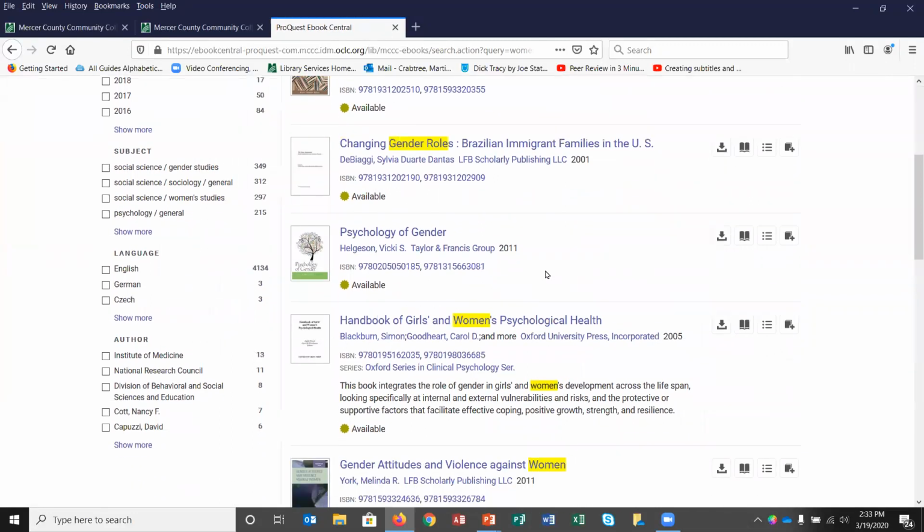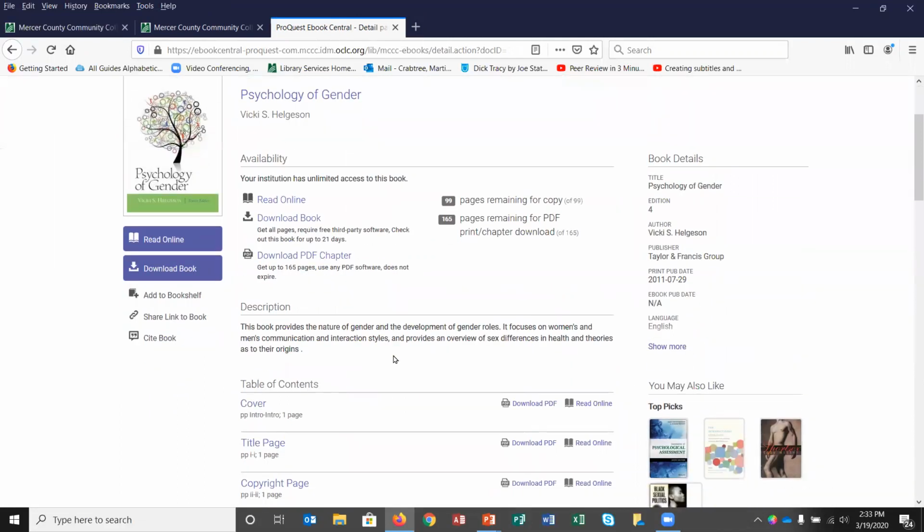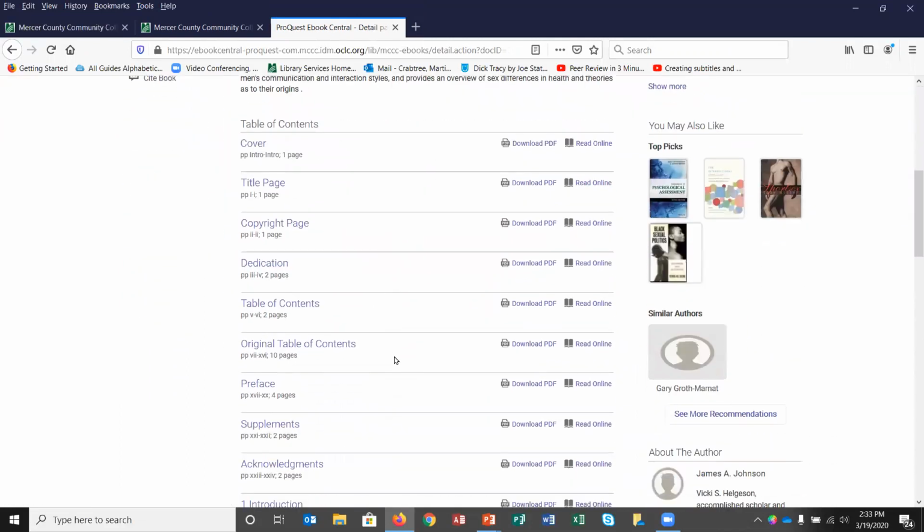For example, say this title, Psychology of Gender, looks interesting and I want to look at it more closely. I can click on the title to start stepping into the book. The opening screen gives me some added information about the book. Publication information appears here on the right. Options to download the book and such appear in the middle of the page. If I scroll down a little bit, I'll see the different sections and portions of the book.